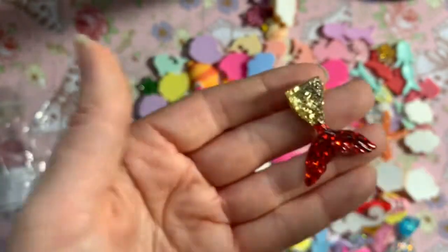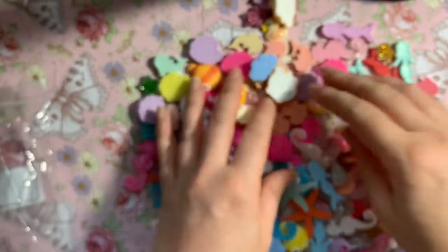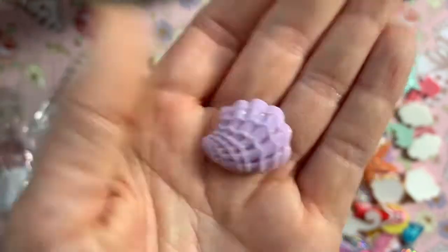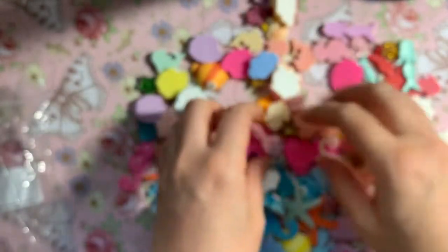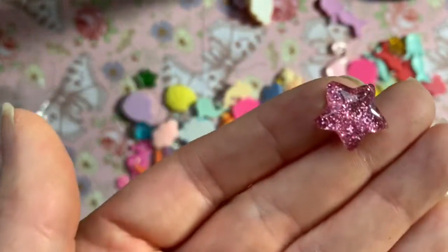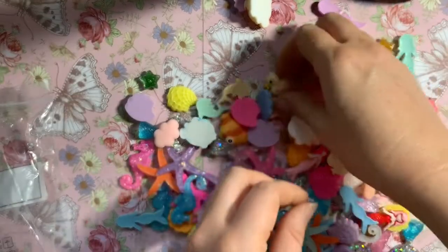So some really gorgeous things, some mermaid tails, and I do love mermaid and seashore projects. That's one of the things that I make a lot of, and these are really, really cute, really gorgeous. And you even get some little ones like that star. That's so usable on so many different projects.